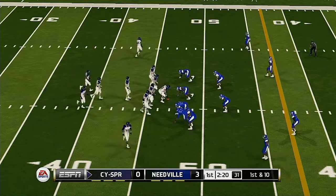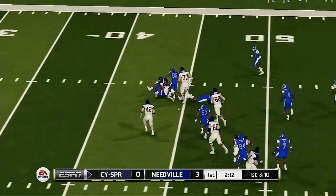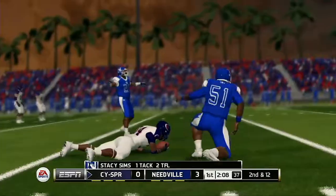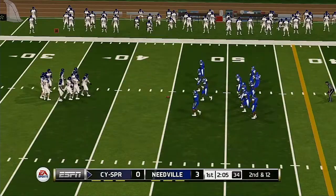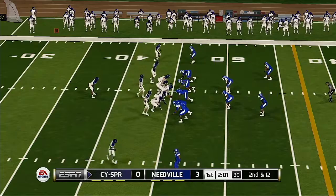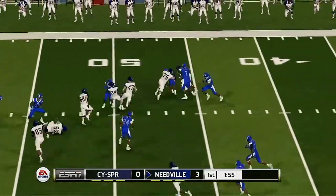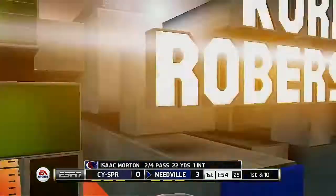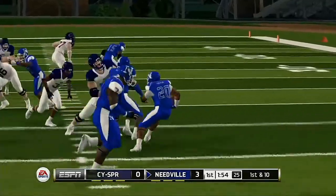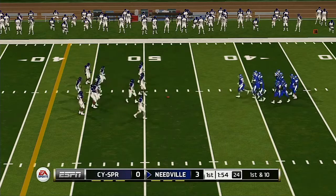From their own 47-yard line, first down. They'll bring him down at about the 45. Intercepted. Brought down right around the 48-yard line. Not a good decision there. Why'd he even throw that pass? Well, it's a good job by the corner of sitting back and reading the quarterback's eyes. Good job of disguising coverage as well. First and 10. Ball on the 48-yard line.